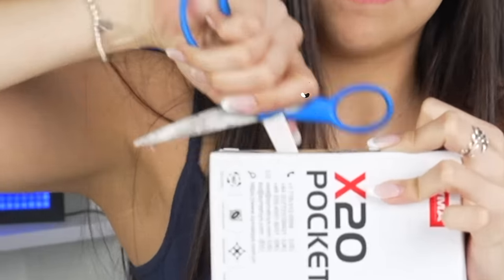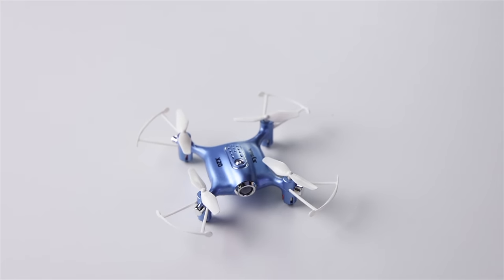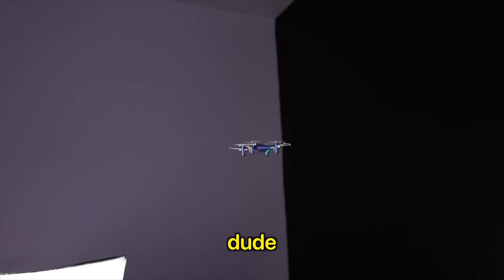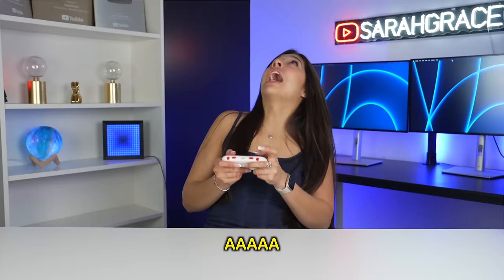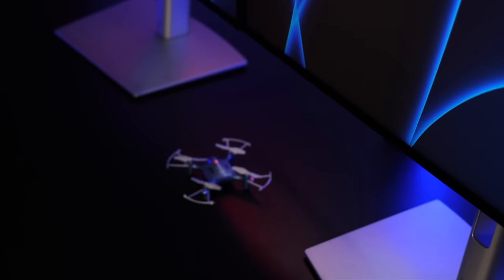I hate drones. The X20 Pocket. Dude, look how tiny mini this thing is. This is the smallest drone I can find. All right, so here is our tiny little drone. Let's get her started. The blades are just gonna fly in my face. Dude, I'm actually kind of good at this. You see this? And landing. No, wrong way. It's just going where it wants to go, I swear. 5 out of 10, the product doesn't listen to me and what I tell it to do.